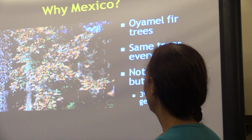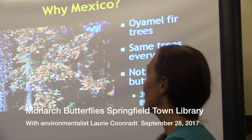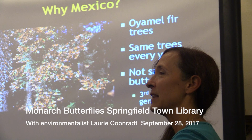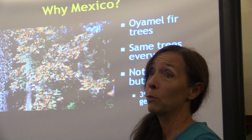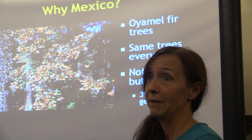I thought that was the tree. I know. It's amazing how many there are down there. There are so many that, you know how in wintertime when we get a heavy snowfall, the fir trees kind of go, all the branches will be weighed down. They'll actually get weighed down with monarchs. Wow. And monarchs weigh about as much as a paperclip. So that's a lot of paperclips hanging from the tree.